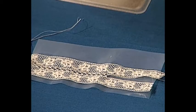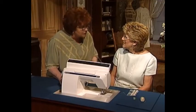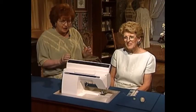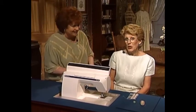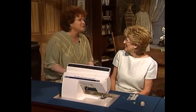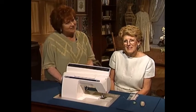Okay. But isn't that beautiful? Connie, it's truly beautiful, and the most important thing is it really looks like hand bridging. You look at it and you think, my Connie, I thought you were a machine person. You started doing your bridging by hand? No. Thank you so much. You're welcome. Connie, thank you, Martha. And now Connie has a second heirloom technique to share with you.